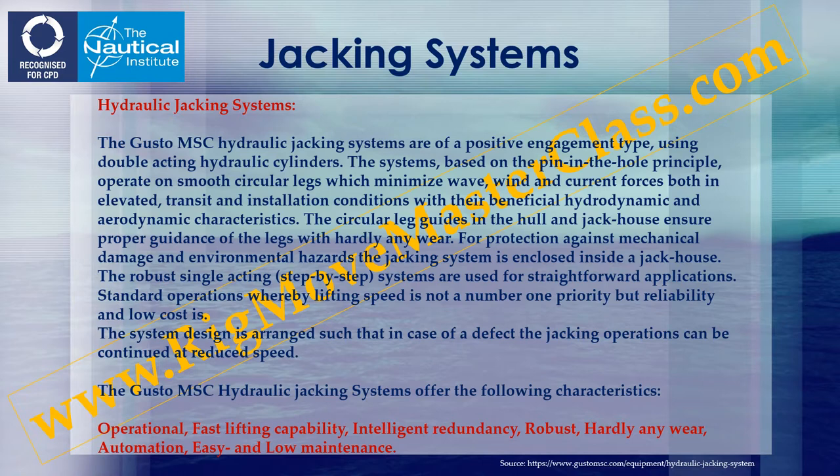The circular leg guides in the hull and jack house ensure proper guidance of the legs with hardly any wear. For protection against mechanical damage and environmental hazards, the jacking system is enclosed inside a jack house. The robust single-acting, step-by-step systems are used for straightforward applications. Standard operations whereby lifting speed is not a number one priority, but reliability and low cost is.